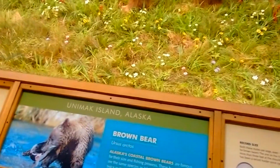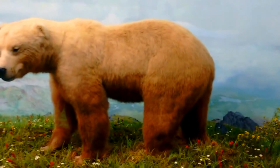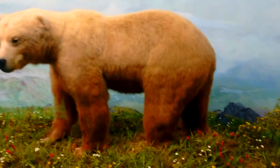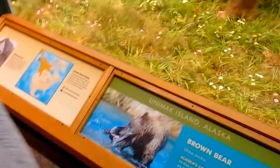Man, that bear's huge. Oh, this is a brown bear. Interesting. Brown bears are bigger. I might have had it the opposite, but these ones are definitely massive. Yeah, in Alaska. So this is the bear that killed Owen.